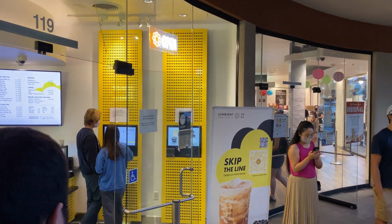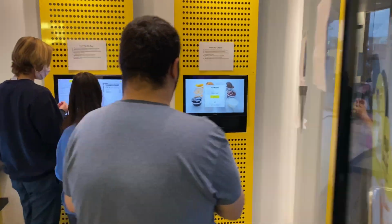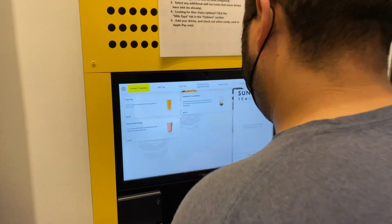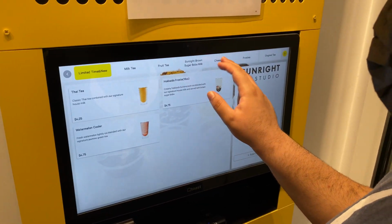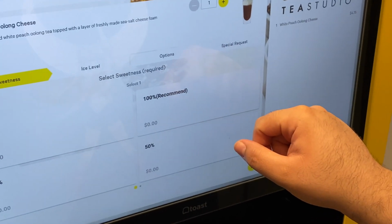So right here we're heading to, I don't remember the name of this place, but it's definitely our favorite place for boba. You remember the name of it? No, but it's in that little corner next to me right there. In this store in particular you don't interact with anybody. I think it's called Sunlight.